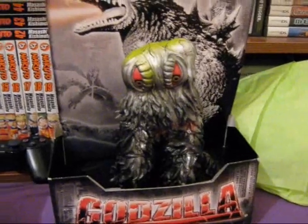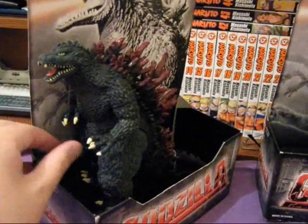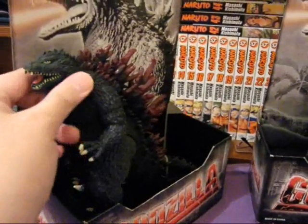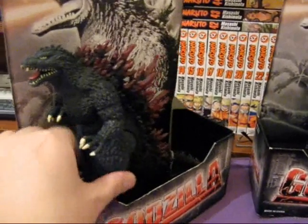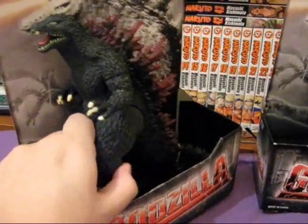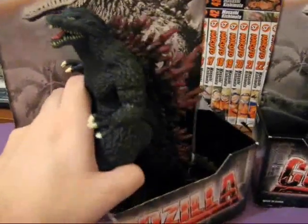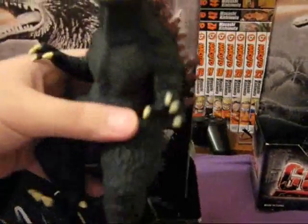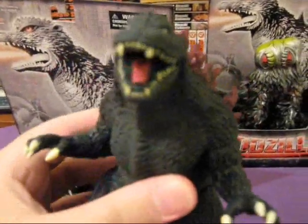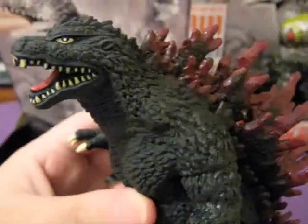Now that he's done, let's move on to G2000, Godzilla Millennium. Oh, I'm really happy I got this guy. If you have no idea, this is probably the first big Godzilla 2000 figurine I've ever gotten. Let's get this guy out of his package. Godzilla Unleashed. Yes, that was corny. Anyways, here we have it. There he is. Looks beautiful.